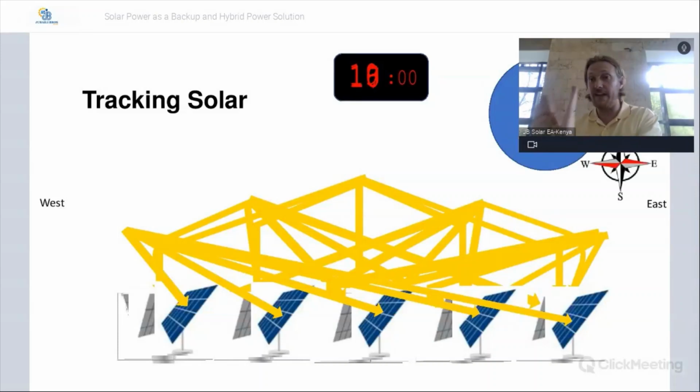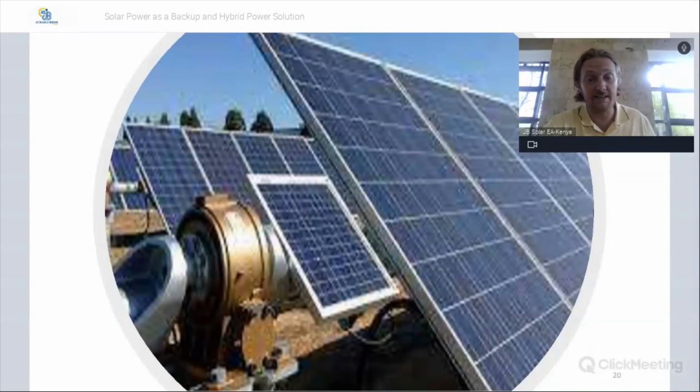The panels will face the east in the morning. They'll face up directly at the sun at noon, and they'll face directly at the sun in the west. They're able to move. They track the sun. That's why it's called a tracking system. And it can look like this.